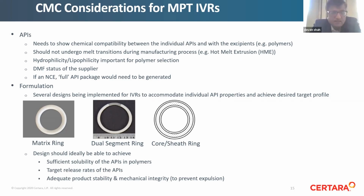From a formulation perspective, again, several designs are possible for accommodating individual API properties, as we went over a host of different physicochemical properties that APIs would exhibit. The simplest dosage form here is the one on the left, the matrix ring, where you just combine the APIs in your polymer matrix and manufacture the ring, which delivers the release rates for both APIs which you are targeting. But a lot of times that's not possible, especially when you have large differences between the API properties. So the middle one, the dual segment ring, is one example where you can have a hydrophilic API sitting in one section of the ring and a hydrophobic API sitting in another section. Enovera, which is an approved product, belongs to this dual segment ring design.